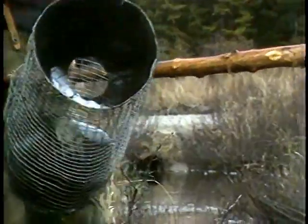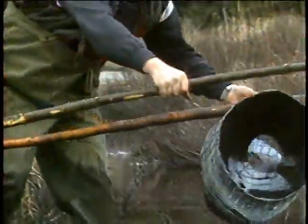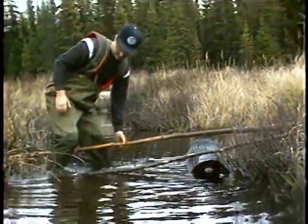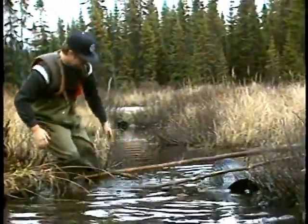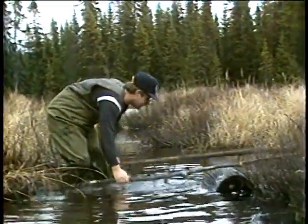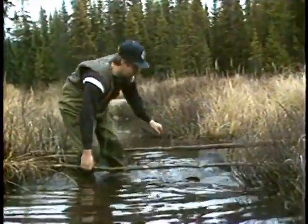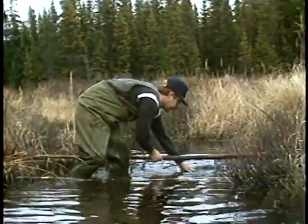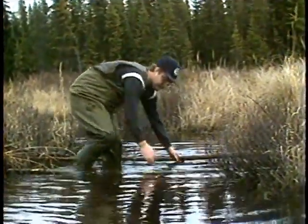Position this trap in the same way as the last one, but use two sticks this time. Fasten them at either end of the trap. Rest the sticks on the banks, and you're done. Notice that this trap is placed in a horizontal position. At the end of each funnel, there's a swinging door that opens when the muskrat pushes on it to get in, and then closes behind the animal. The door doesn't open from the inside.